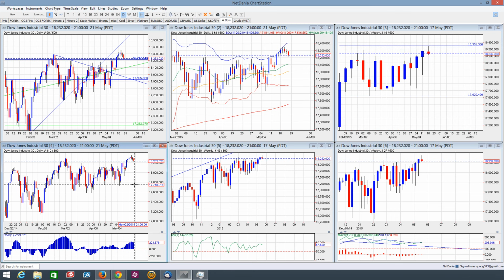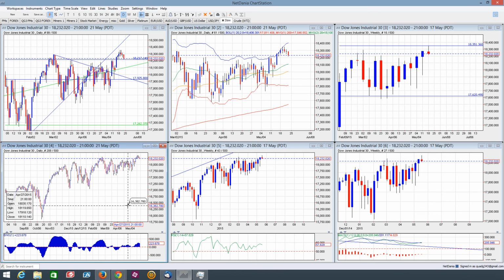The EWO here, we got a slight negative divergence on the daily, comparing this last swing high. We got a new higher high in price, but the oscillator is still in lower high territory compared to the last swing high. So negative divergence on the EWO there between those two tops. And if we go back a little bit more, you can see that we actually have a double negative divergence between these swing highs.